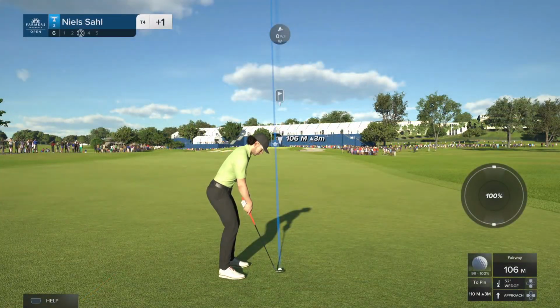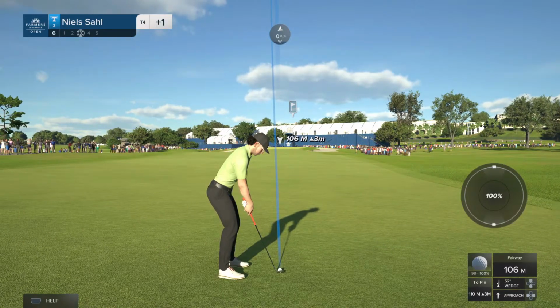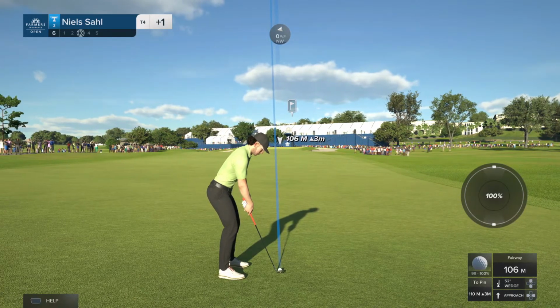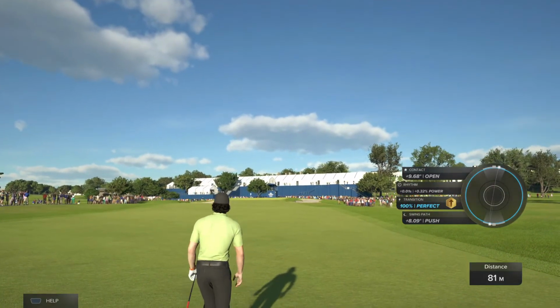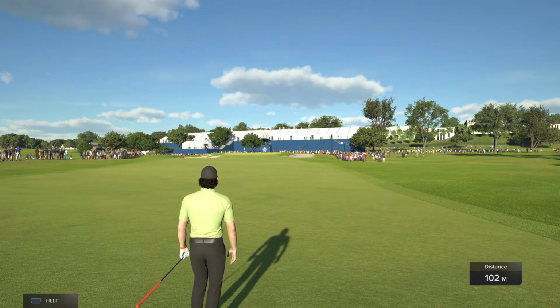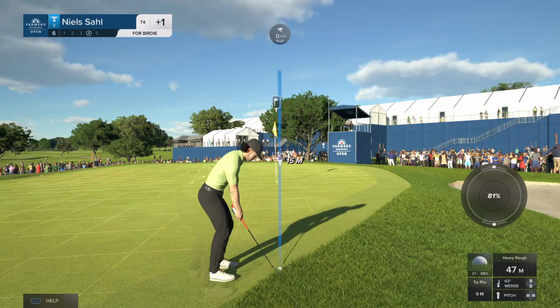He's standing over his 3rd shot. Just 3 strokes back. That was a little bit of a misfire, I'd say. Now just 1 over par.